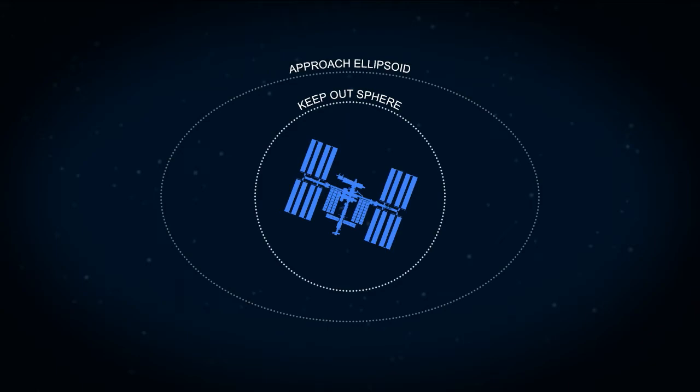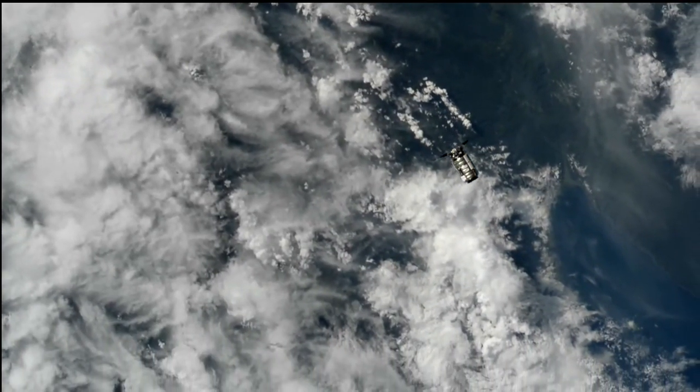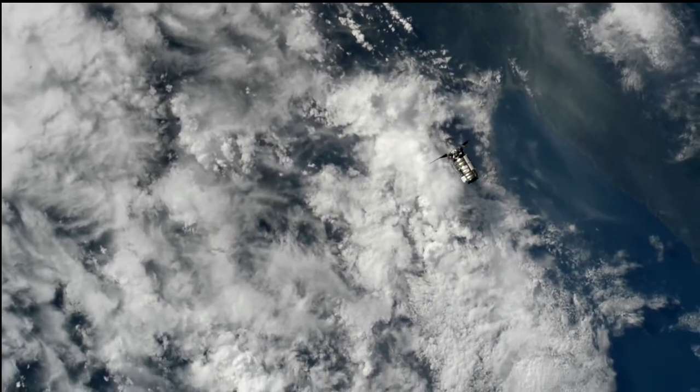There are two invisible lines around the International Space Station you can see in this graphic here, the approach ellipsoid and the keep-out sphere. That approach ellipsoid denotes joint operations because of station safety. Once the vehicle gets into that keep-out sphere, it is monitored even closer by flight controllers. It also gives the crew on orbit command capabilities as it is so close to the station. As of now, Cygnus is inside that approach ellipsoid on its way to the keep-out sphere.